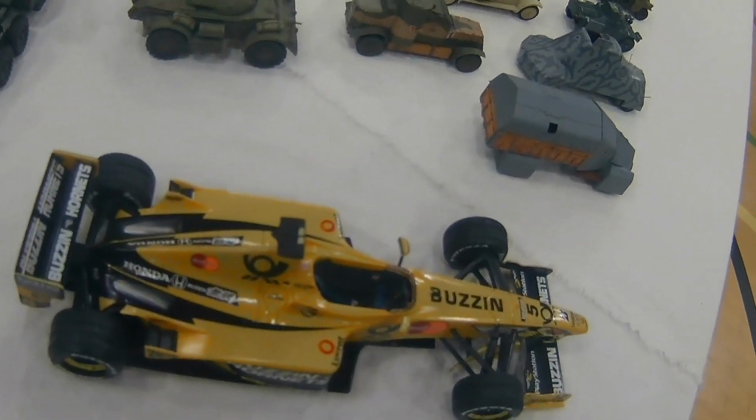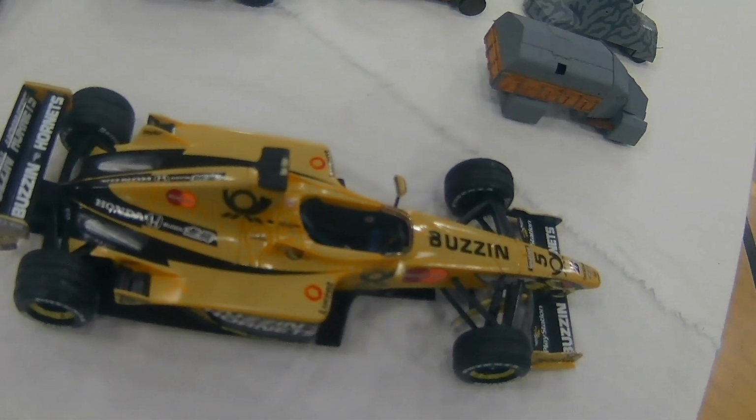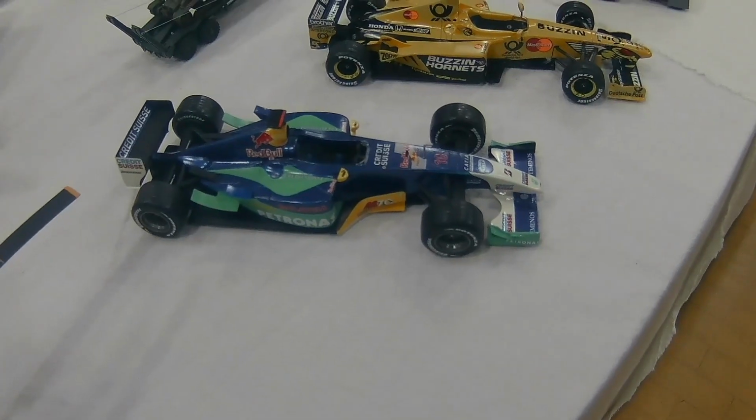I know my footage doesn't really do justice to these Formula 1 cars, but they had some great deco work in my opinion, and they deserve their spot.